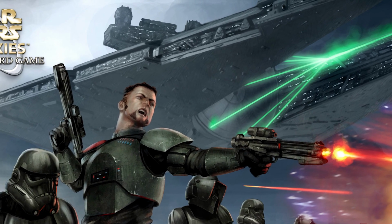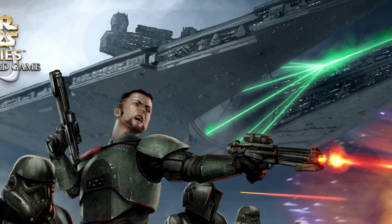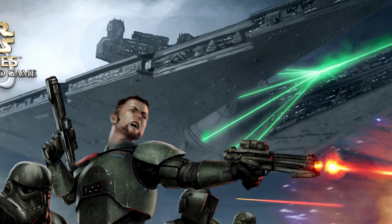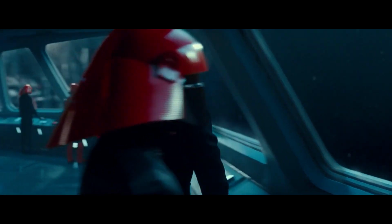But anyway, the weirdest thing about the Conqueror and some of the other Super Laser Star Destroyers is that it just makes no sense from an in-universe perspective. If the Empire can produce planet-killing weapons at this scale, like, what's the point of making literally anything else?